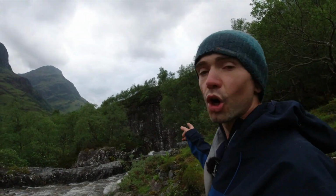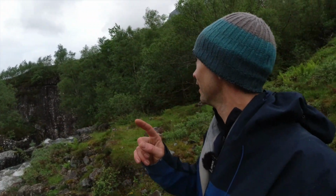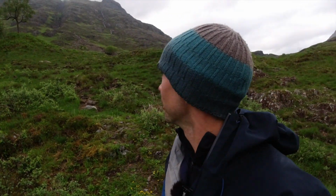But there is one more shot that I must capture here. There isn't going to be colour in the sky. It is already dramatic. So I don't think I'm going to stick around for sunset. Anything could happen, but I think this is pretty much it.